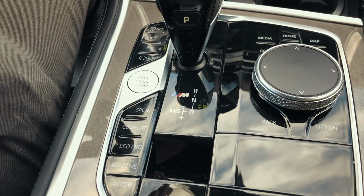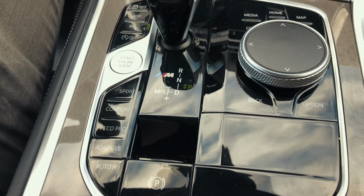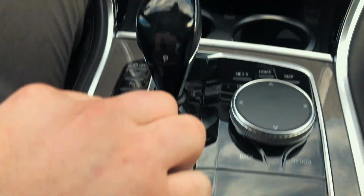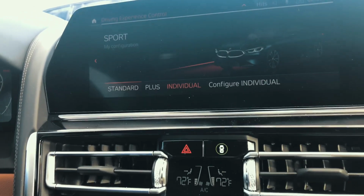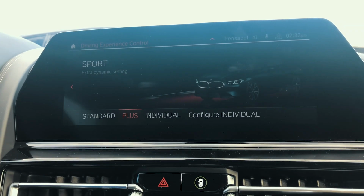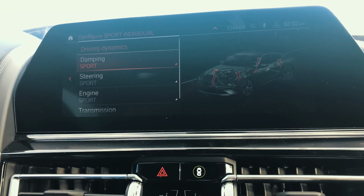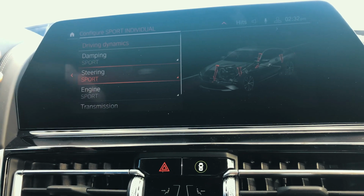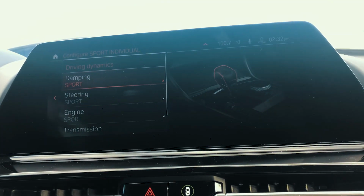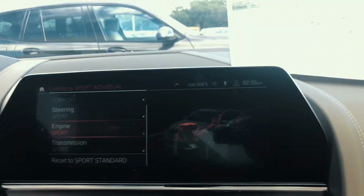Adaptive, it'll do everything by itself for the most comfortable ride. If it learns that you drive like a bat out of hell everywhere, it'll basically put it in sport mode. Cool thing about sport mode is you have your standard, which is just higher shift points, tighter steering, tighter suspension. But you have plus as well, which turns off all traction control and stability control, and then you can also configure it. So if you like the comfort feel, but you like the tighter steering and the more tuned engine and the higher shift points of the transmission, you can still have your comfort settings there, but then sport and the rest.